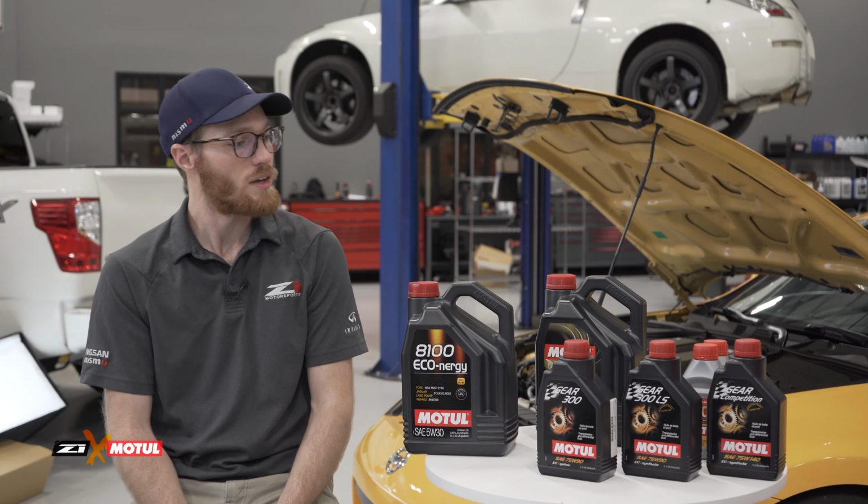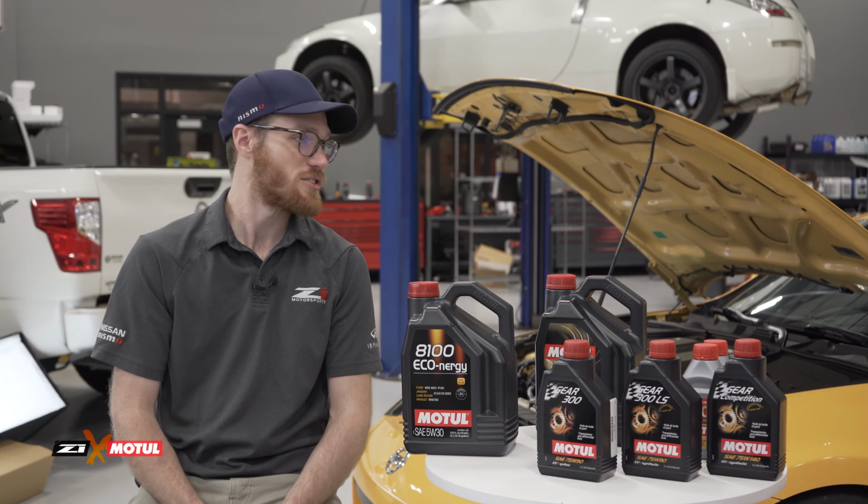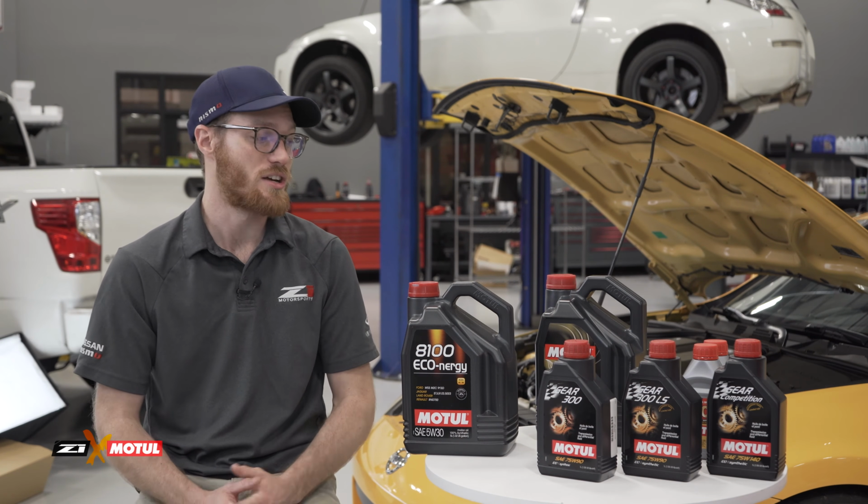Okay. All right, now related to that is the clutch. Like I said, it's an internal slave cylinder in this clutch, so it gets hot.